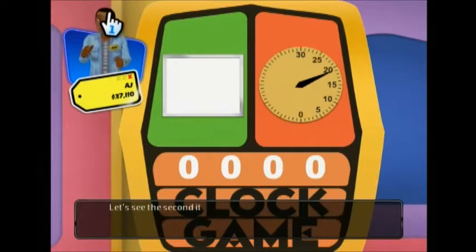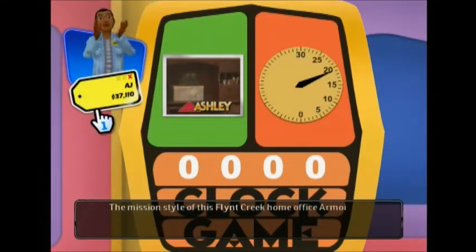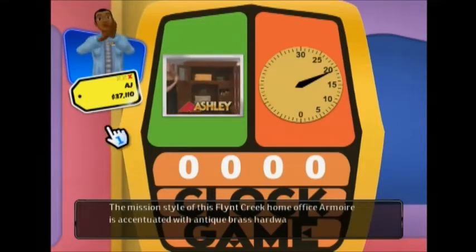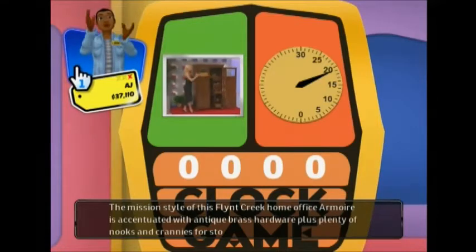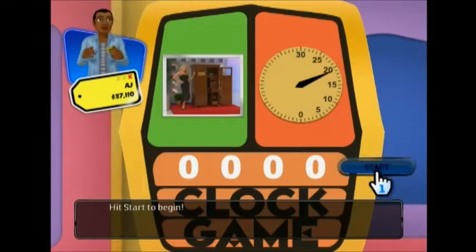Let's see the second item you'll bid on. The mission style of this Flint Creek home office armoire from Ashley is accentuated with antique brass hardware plus plenty of nooks and crannies for storage from the Ashley Companies. Hit start to begin.